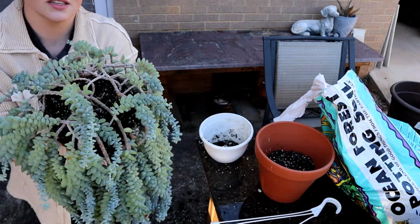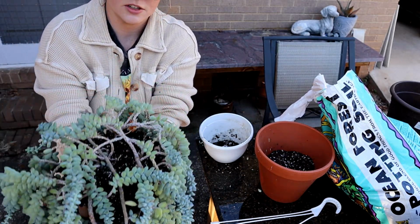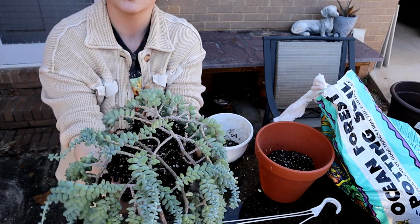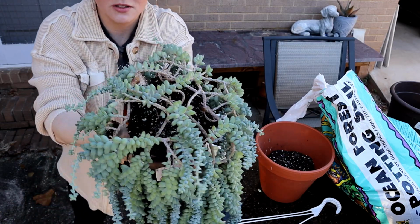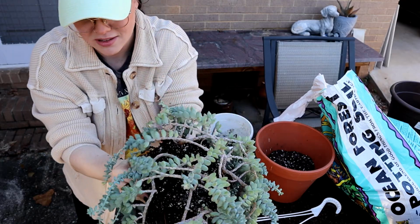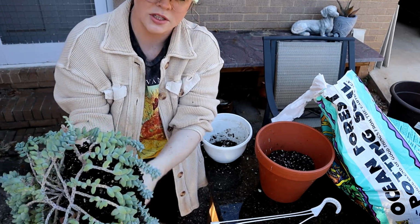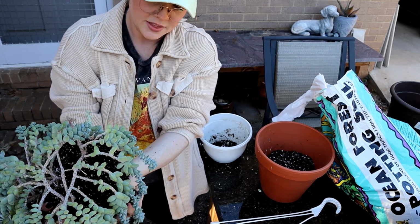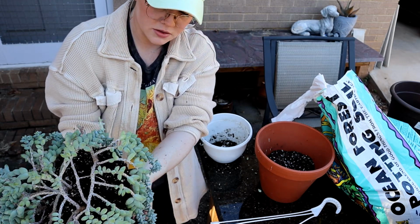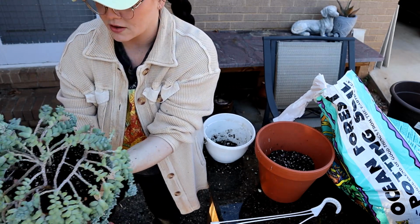I gotta trade hands. I'm just gonna get in here and try to get as much of this soil off as I can. I'm gonna have to go get a broom or something because I'm just dropping soil everywhere. Hope you guys can see because I can't move you. Should I just put it back in its same basket because the root system really is not big? That needs to be washed though. Do I put it back in its same basket? What do I do? I'm stuck now.